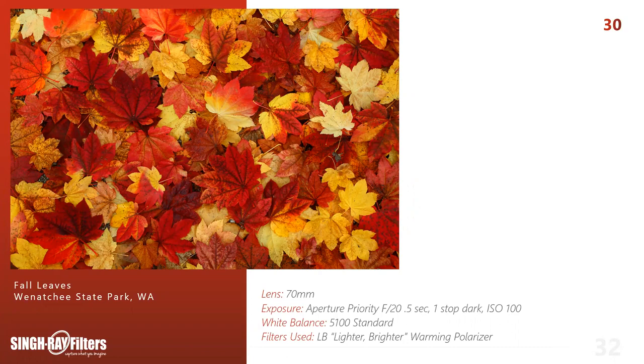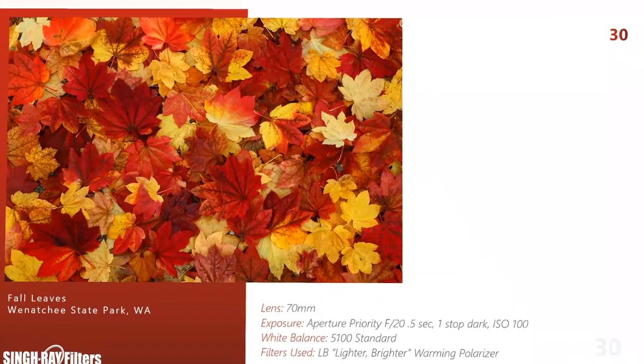This is certainly a photo you do not have to have a tiny aperture for, because there's no foreground. You could have easily shot this at f/13. Probably would have made a touch sharper image, but old school dictates that I like to shoot this at a longer shutter speed. So 1/2 second, ISO 100, f/20, 5100K in standard, light bright warming polarizer. And this is an overcast day. That's why the low white balance on that guy.